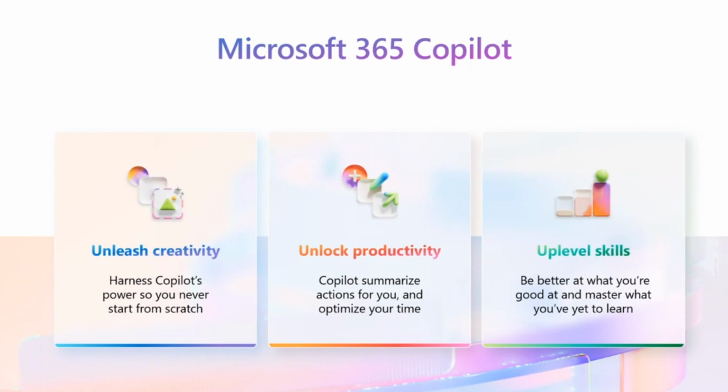Be more creative is the first one. So with Copilot, you don't have to have that blank screen anymore, staring at the first page of a PowerPoint presentation, trying to figure out where you start. In seconds, you can have a fully created PowerPoint presentation, or a Word document, or if you want to do the first draft of a marketing campaign, you can have that done in seconds. So for someone like me, who admittedly is not the most creative person, having that ability to instantly create the first draft of something is really powerful and gives me a lot of time back in my hands.